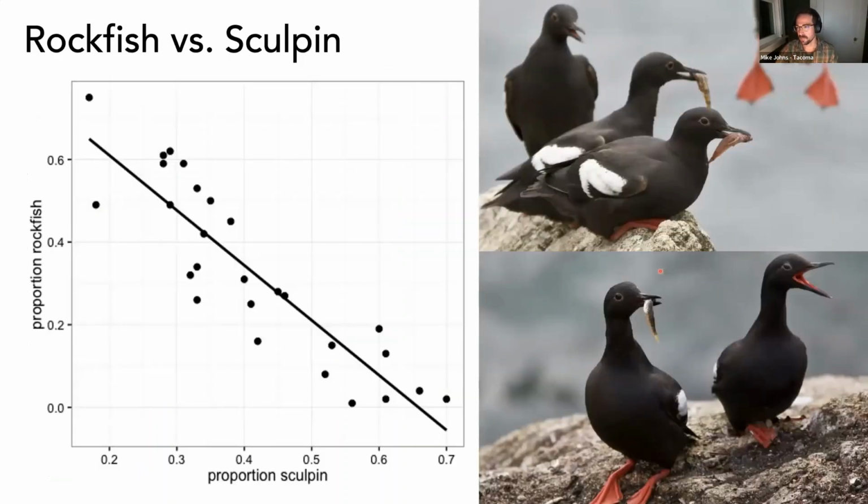And this is just a pitch, if you know any grad students or potential grad students out there, it's low-hanging fruit, just trying to figure out how important rockfish is to the diet of these pigeon guillemots, this population. There's a pretty strong relationship between rockfish and sculpin. So like I said, when rockfish aren't around, they're targeting sculpin instead. Rockfish are probably more energetically important to them than sculpin are. So anyways, if you know any budding grad students out there, let me know.